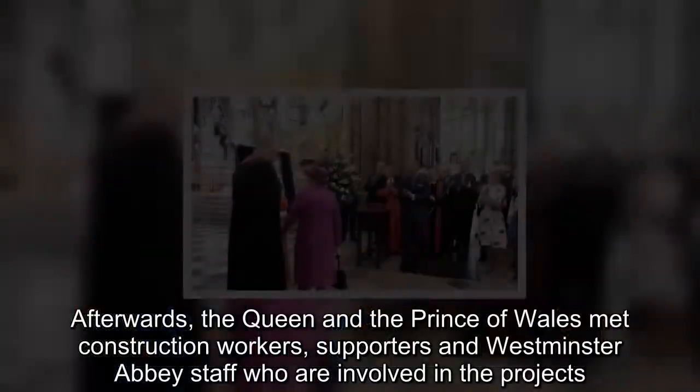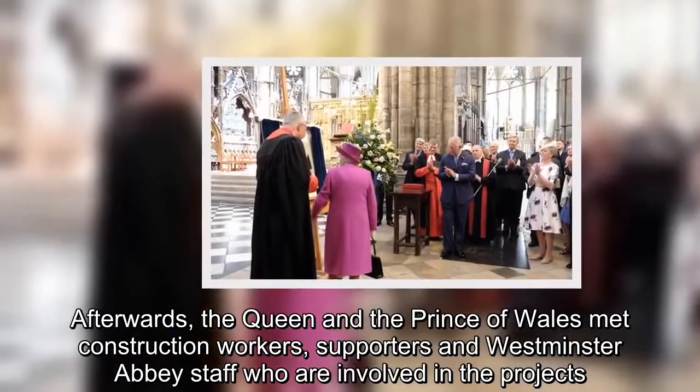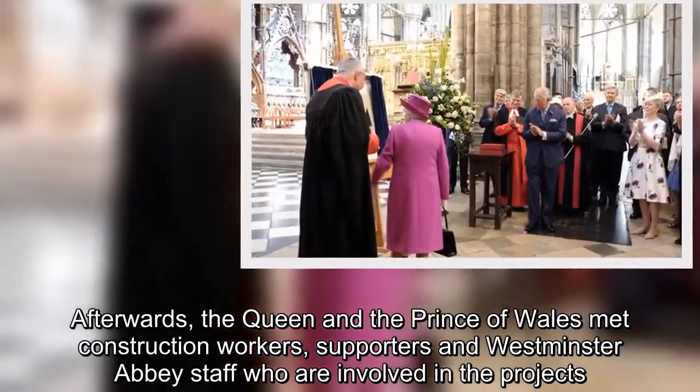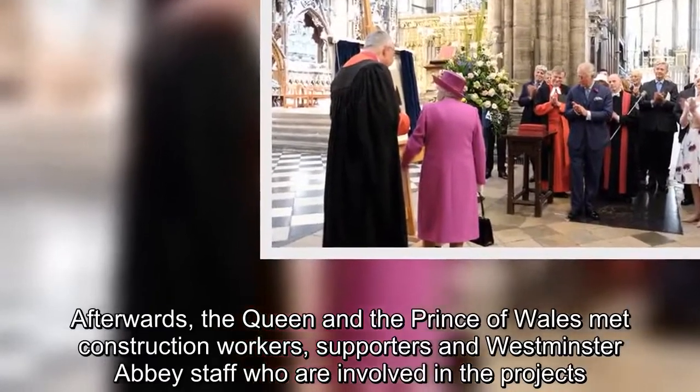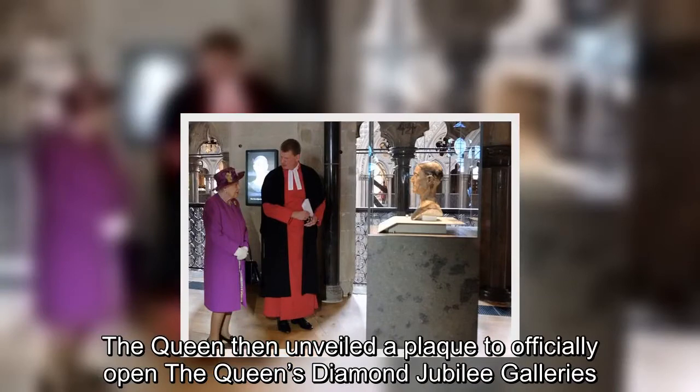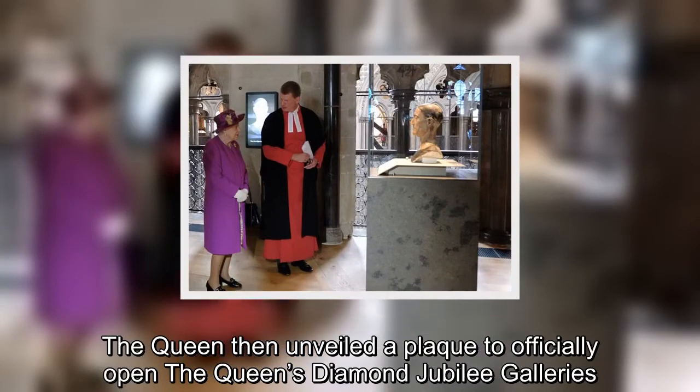Afterwards, the Queen and the Prince of Wales met construction workers, supporters, and Westminster Abbey staff who are involved in the projects. The Queen then unveiled a plaque to officially open the Queen's Diamond Jubilee Galleries.